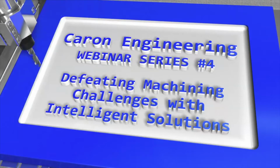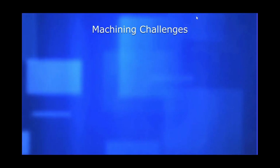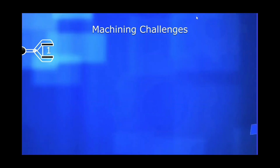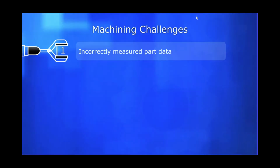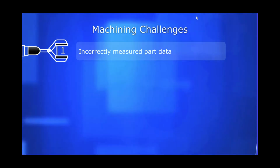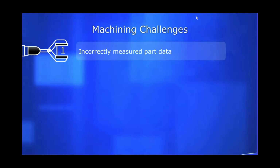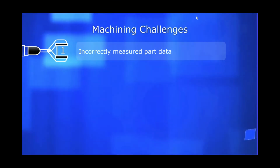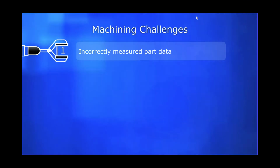So I'm here today to present Defeating Machining Challenges, webinar number 4, with a focus on AutoComp. Let's address some machining challenges. First off, incorrectly measured part data. By relying on operators to measure parts correctly, there can be a lot of issues with in-process or post-process gauging. AutoComp can grab all that data, compile it, and compensate the machine.